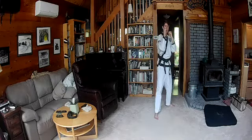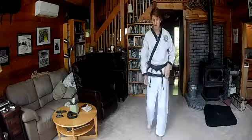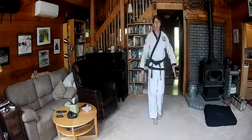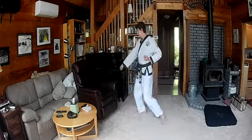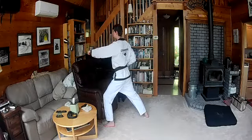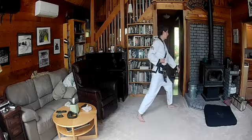Now hands are up. 3 front kicks. 1 and step. 2 and step. 3 key up and step. Should end up right foot forward. Good. Let's back up at the beginning and practice that section. Chombi. First move, turn low block. Step punch. Big step back, turn low block. Step punch.